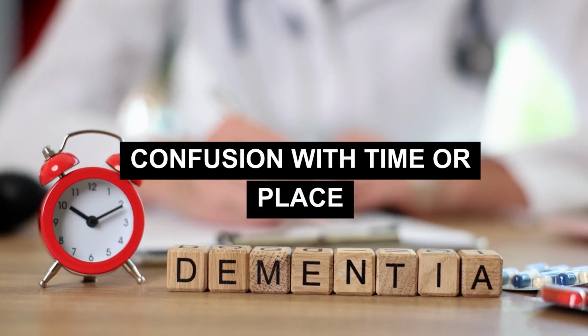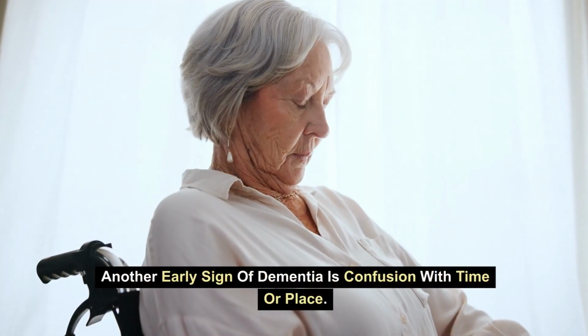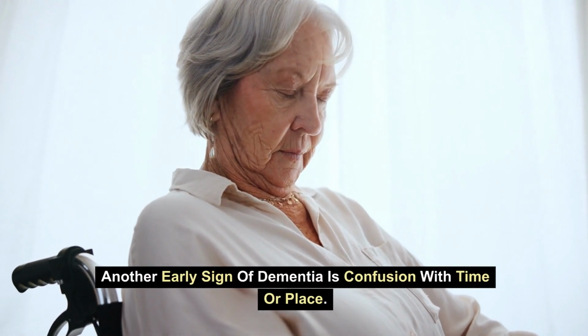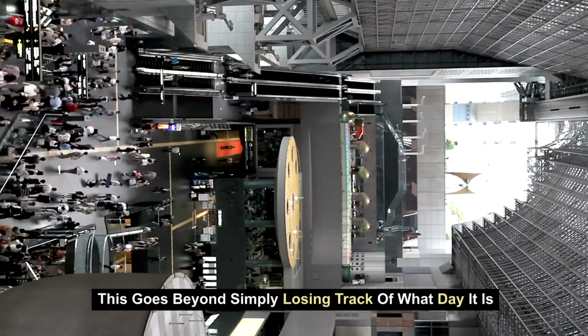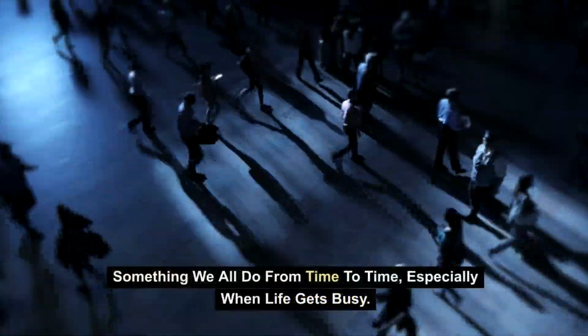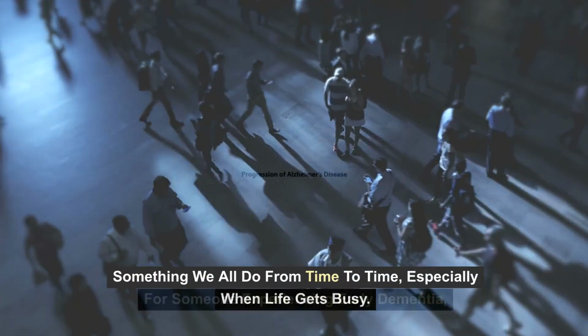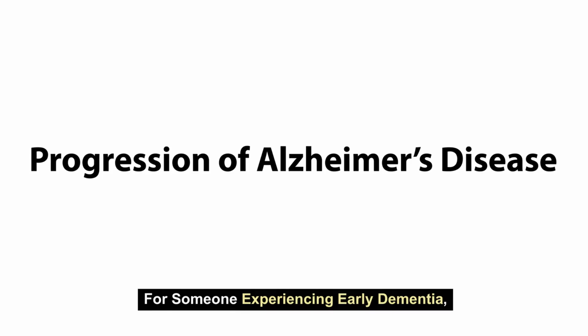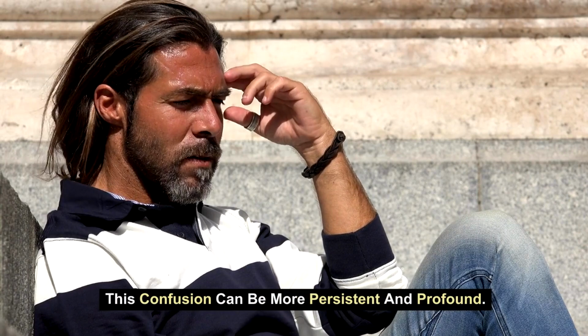Number 4, confusion with time or place. Another early sign of dementia is confusion with time or place. This goes beyond simply losing track of what day it is, something we all do from time to time, especially when life gets busy. For someone experiencing early dementia, this confusion can be more persistent and profound.